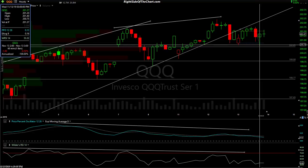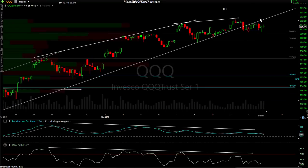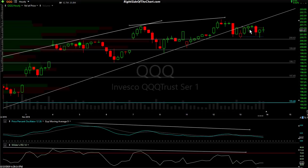There are days when volatility expands. QQQ has daily swings of 5% or more. This is 0.5%. So again, you can't get excited. The other takeaway is, yes, a breakdown of a trend line that I was looking for as a potential sell signal, and you got that, but you didn't have impulsive selling following it. You had a backtest, and you failed every attempt, but you didn't go very far.